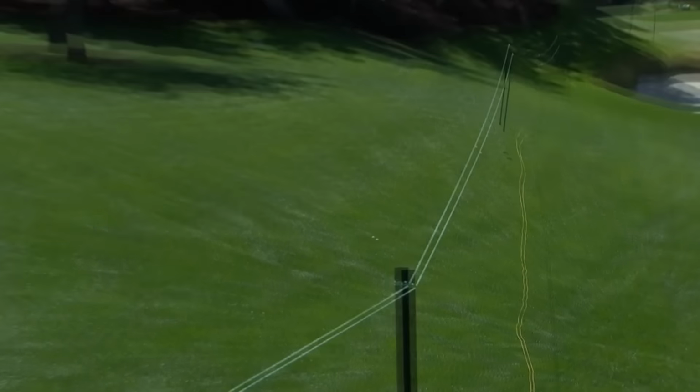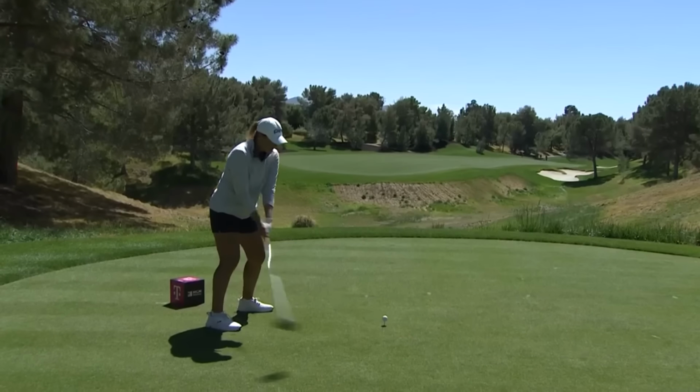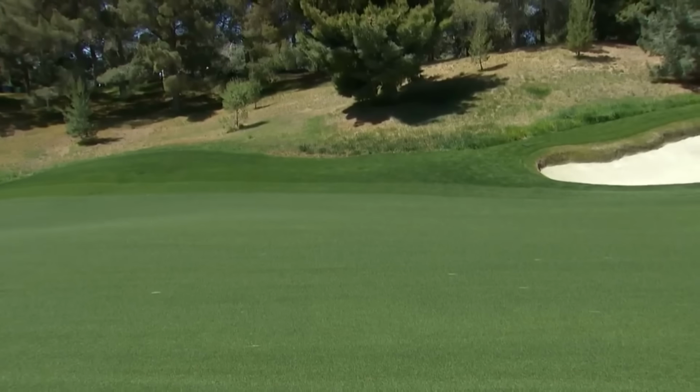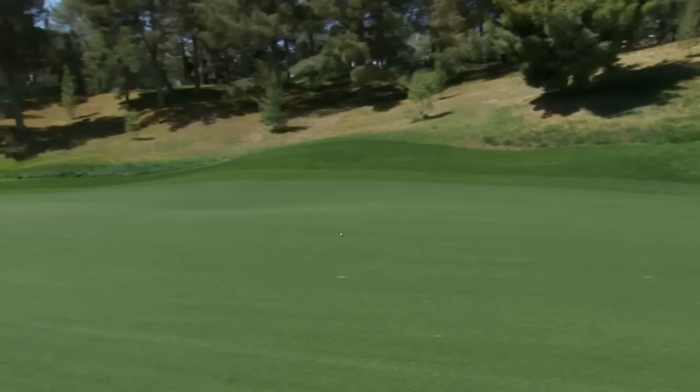255 to carry the bunkers. She's drawn this a little bit more. Depends on how it kicks the ridge. A little bit left and use her fade. Yeah, that was beautifully struck, and she can hit the slope just right. She'll get some more kick to the right. Because she doesn't carry it quite so far, she doesn't have to worry so much about going through the fairway. She can allow the contours of the fairway to kick it.